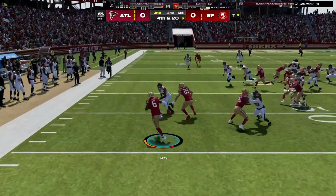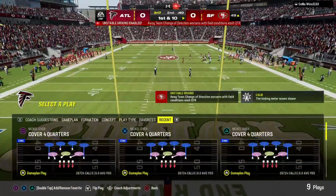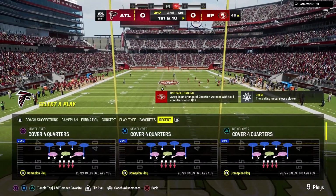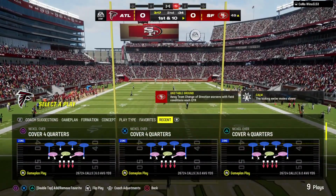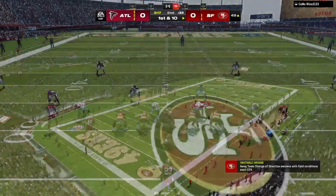Taking it about the 36, and he'll take this to the other side of midfield before going out of bounds. Nice work on the return as he gets about 15 yards back. And the Niners set up well. They take over 1st and 10 on the short side of the field.